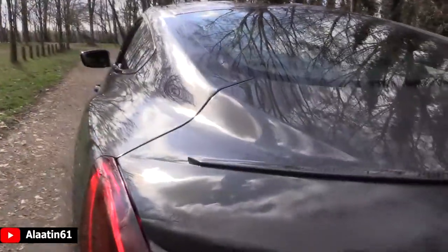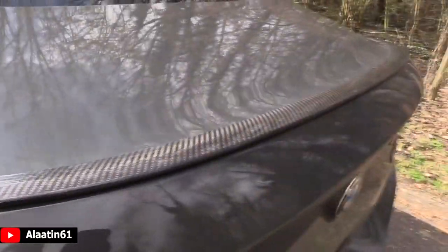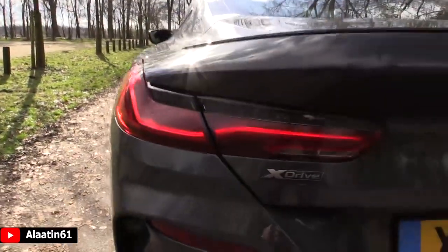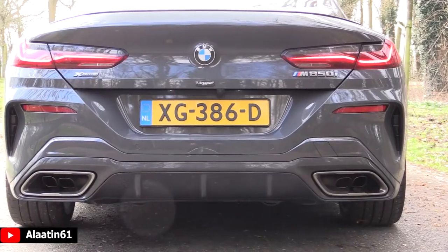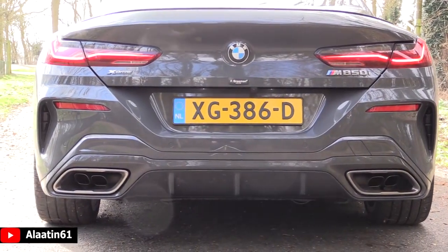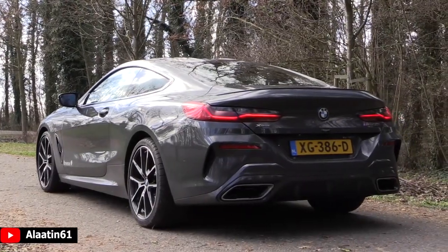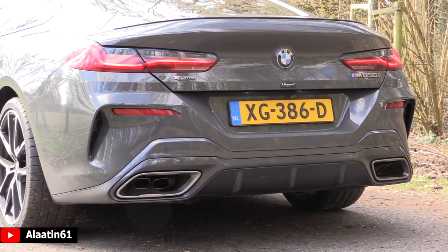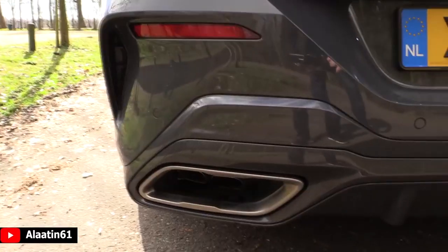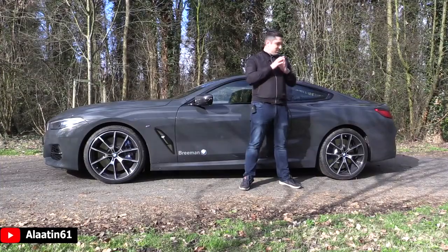The color is beautiful. It has the keyless entry and keyless go function, of course. At the back you have the 275 width tires. The carbon spoiler. It is 4 meters and 84 centimeters long, and it sits very low. It has, of course, the clever adaptive suspension. It drives really fantastic, and I'm falling in love slowly, but that's for sure.